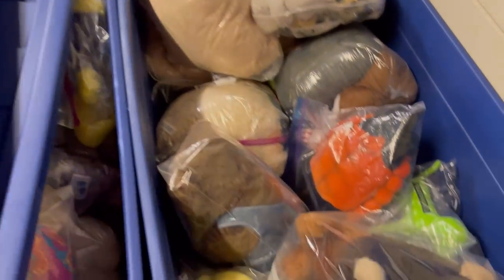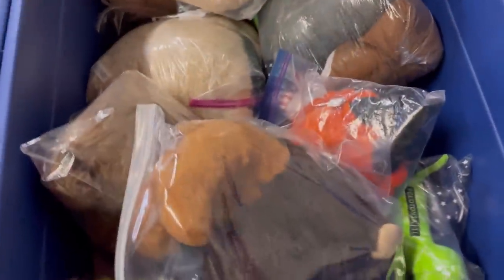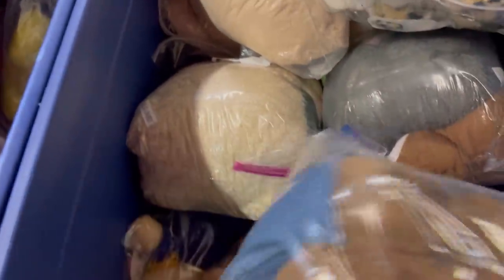So people have asked, how do I know where my item is? I put it in the custom SKU like I showed you earlier. And then all of my totes are marked like you just saw. And that's how I find my items. And as long as I put it in the right tote, it's pretty simple.